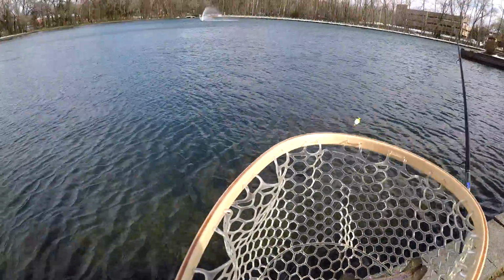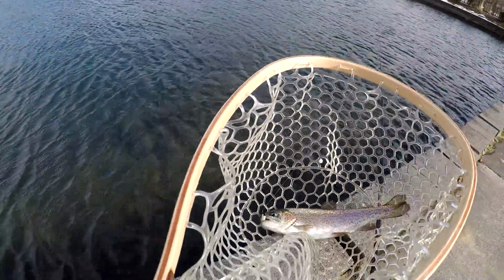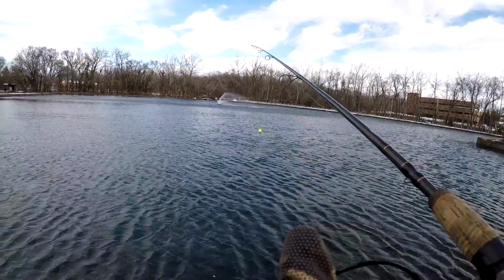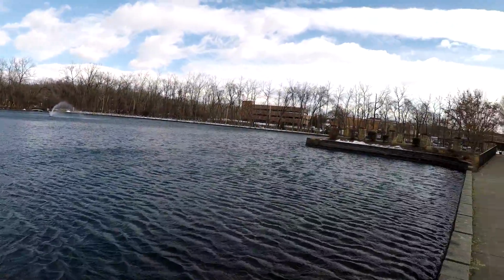Smallest trout hits the hardest. Tiny little rainbow, but man, is he beautiful or what? There it goes. That was number 2. Let's keep this thing going.